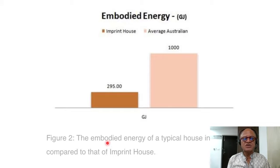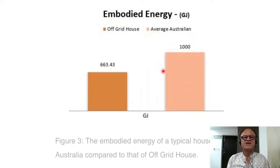Here is, in gigajoules, the embodied energy of a typical house in Australia compared to that of the Imprint house which they build. So it's 295 gigajoules when they do it their way. An average Australian house, on the other hand, is almost 4 times that, at 1000 gigajoules. That's a massive saving. Embodied energy when the house is off the grid, or it is an average Australian house.